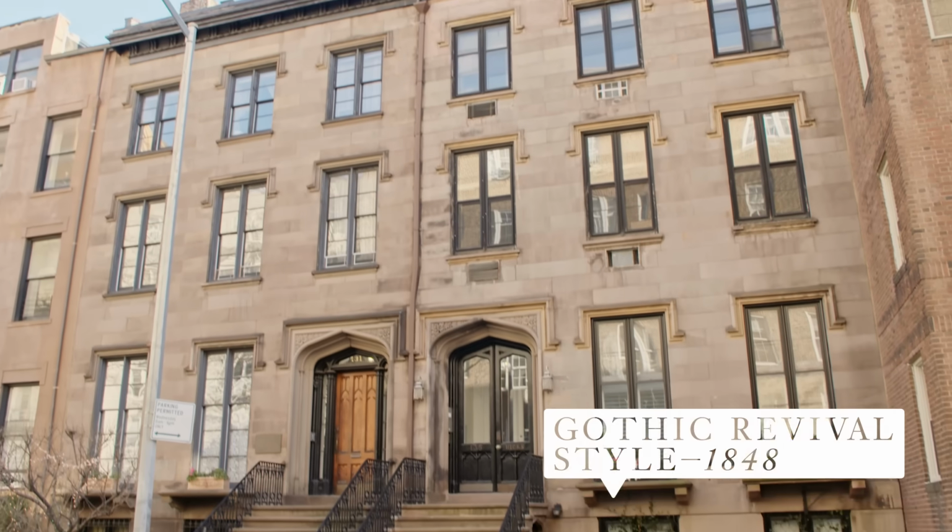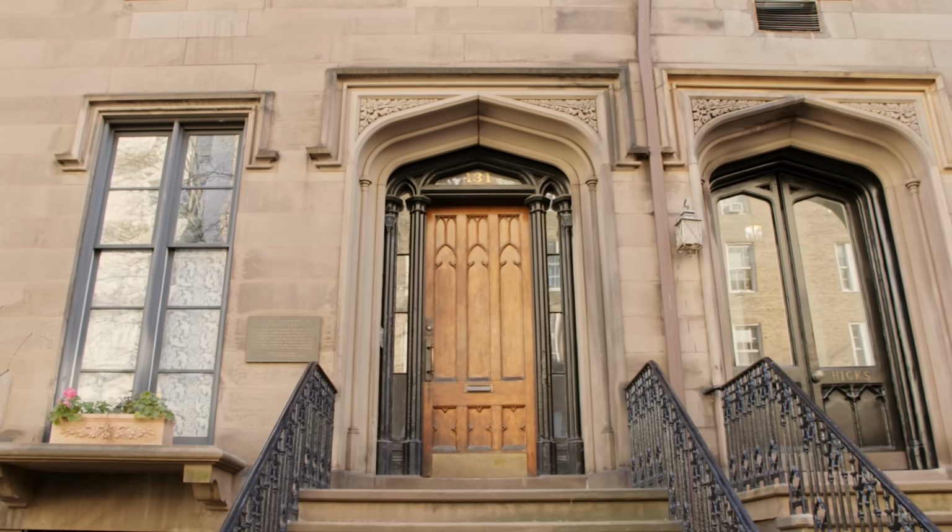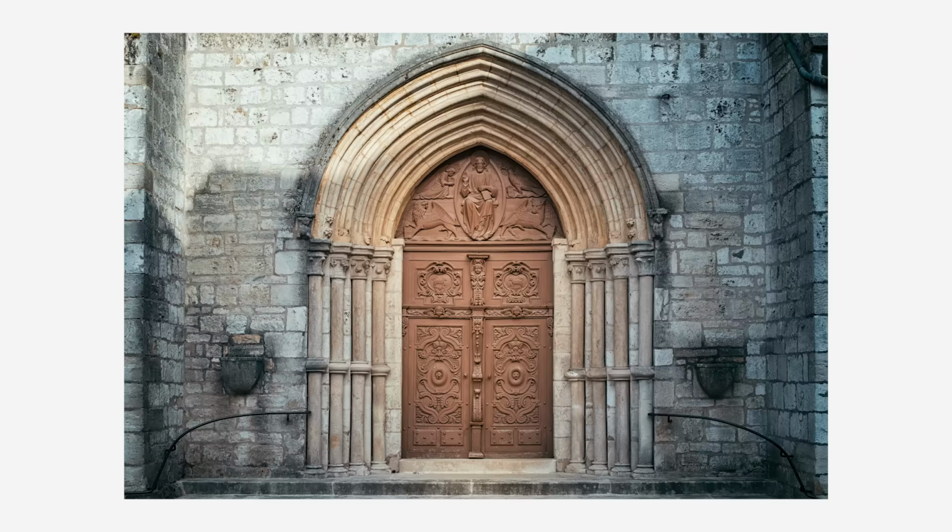So behind me are two Gothic Revival townhouses built in the 1840s. Two things that are really interesting about these Gothic Revival townhouses are the pointed arch over the doors, which is a motif that was inspired by churches and 12th century medieval architecture.